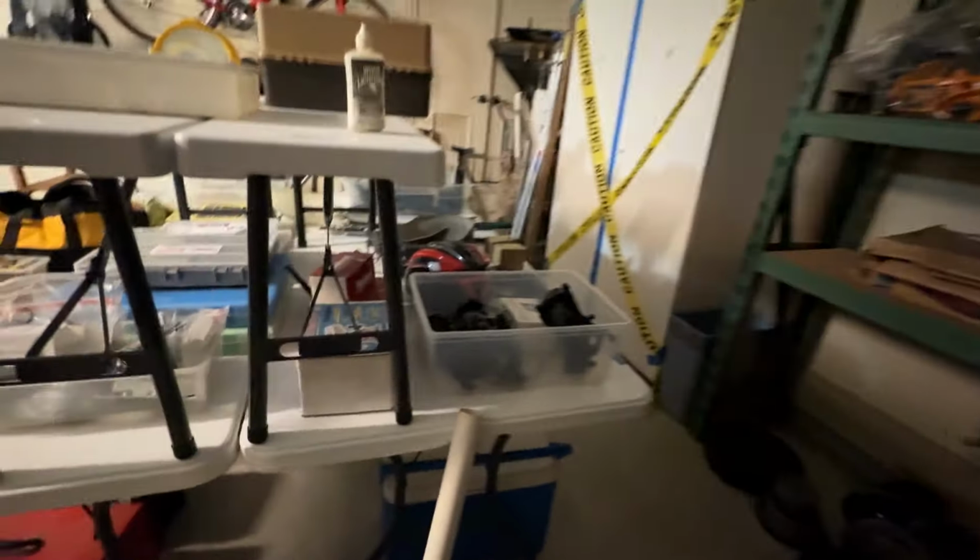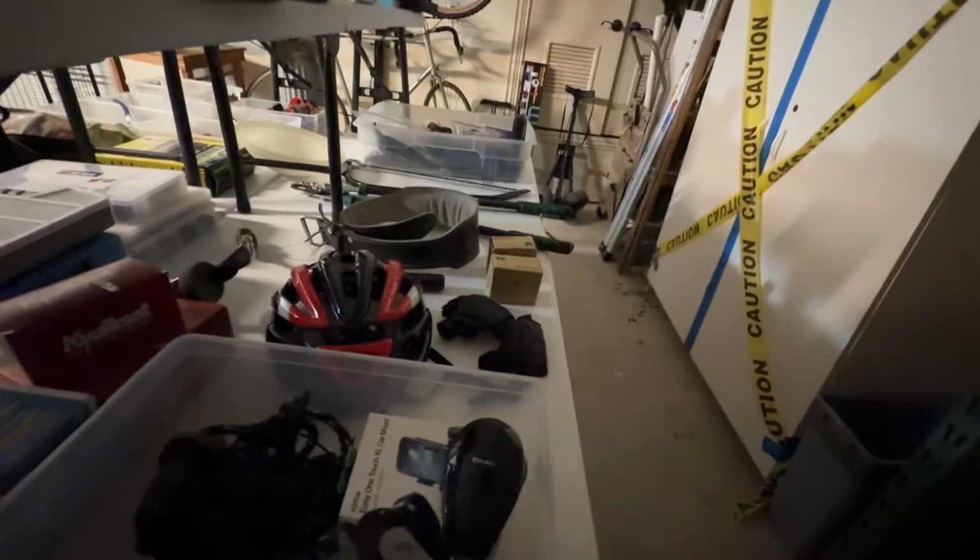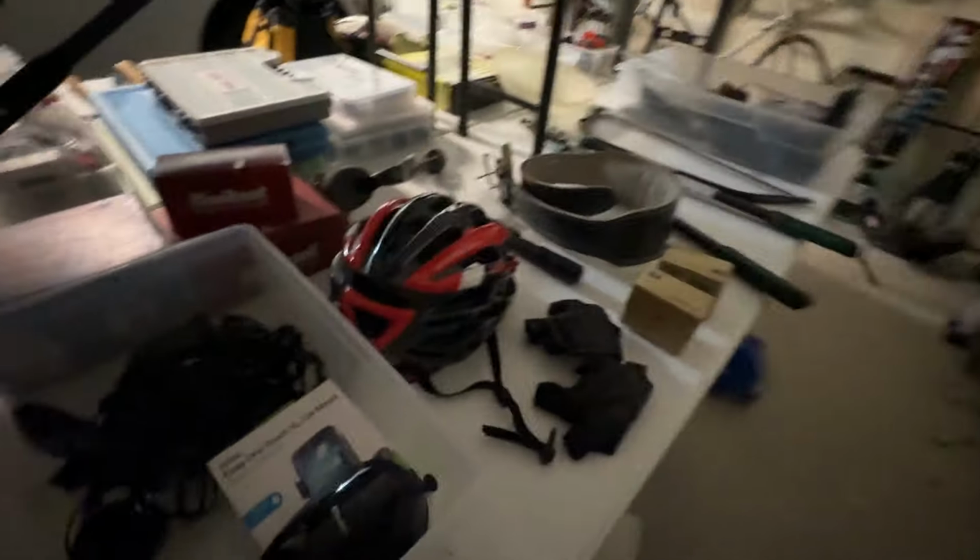Let me go around the other way. So I've got the fan plugged in there. So many cool things in here though. I mean, I hope you guys know what I'm talking about when I said this is like a man cave house.